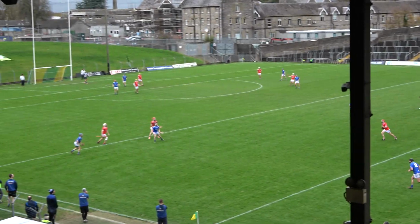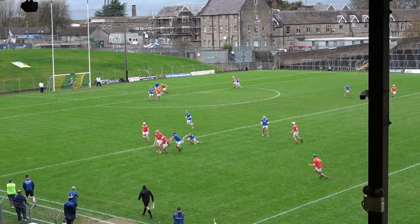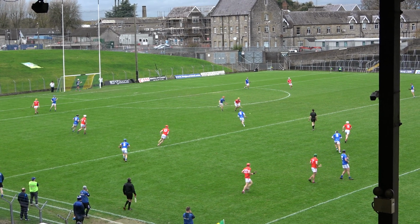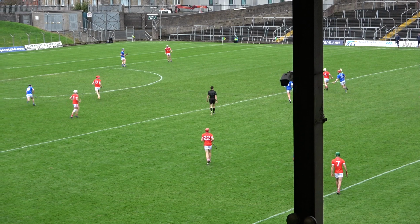What a beautiful puck out going down towards James Andrews, James Murray. James Andrews goes up, Murray breaks the ball out to Pa Ryan. Pa breaks towards the sideline, turns around, plays it back to Conor Quigley. Conor's a bit of space this time, plays the ball in front of Dougie. Can Dougie get a good touch? He can. He's on the 45. Hand passes it off to Dylan Farrell. Dylan's first real involvement in the game.